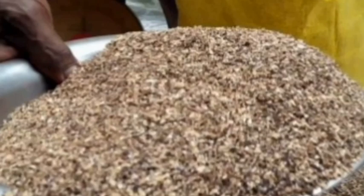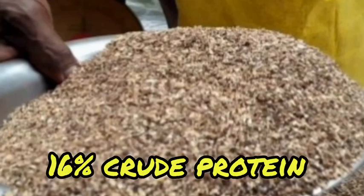Now, this palm kernel cake, which we call PKC, is a very good source of protein. It has 16% crude protein, very high in fiber, which promotes digestive health of your poultry and livestock animals. That is why I make use of it. It is very cost effective, economical, and it reduces dependence on imported feed components. And that one is rice bran. You can see what I'm making use of.